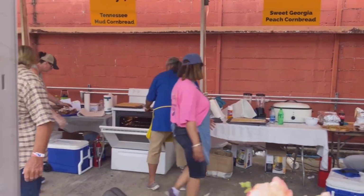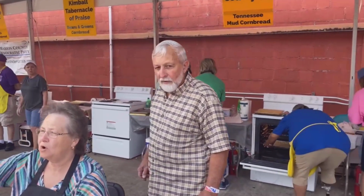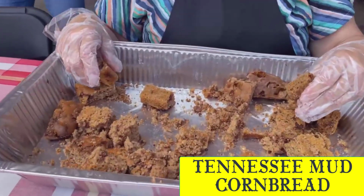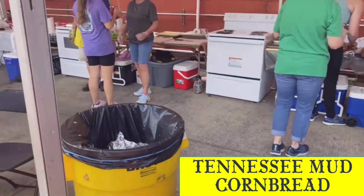Look at this so far. My goodness. I had that first one. Man, I can't get over all of them cooking and baking. All right, how are you folks? Doing all right today? Enjoy that. Good deal. We appreciate y'all. Let me get her pan in here. Oh man, look at that. Tennessee mud cornbread, folks. All right, thank you, ma'am.